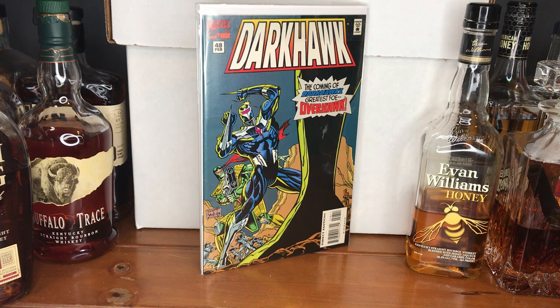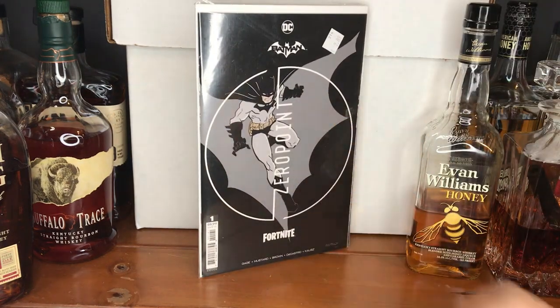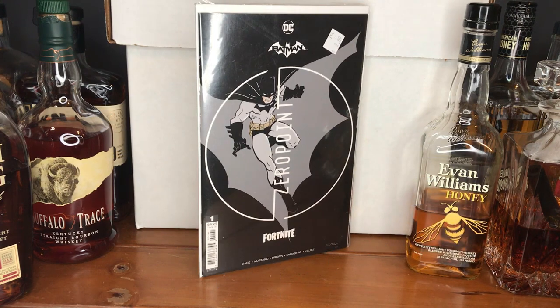Okay, moving on to another newer comic. Here is Batman 0 Point. This is issue number 1 of that Fortnite crossover comic. I believe I read this story as the free comic book day comic, but having issue number 1 to actually complete my set was definitely worth the $2.